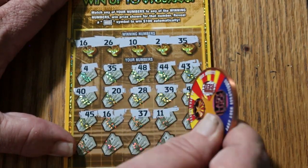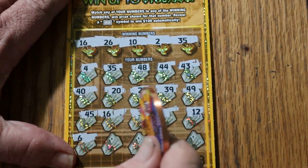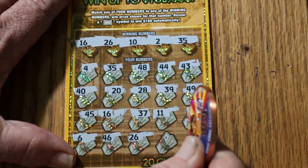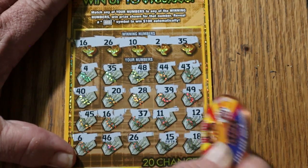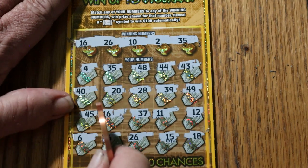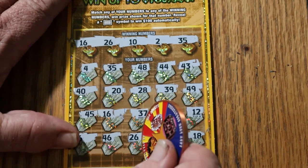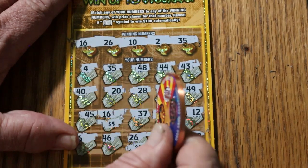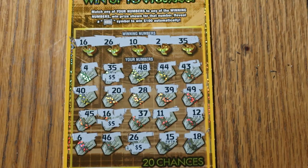37, 11, 12, number 6, 46, 26. We got another match, three matches. 15, and in the corner, 18. So we got three matches here. Okay, let's get cracking on this. We got 26 here. There's 5. 16, another 5. And 35 up here for another 5 for 15. Hey, we'll take it.